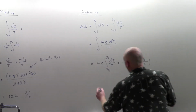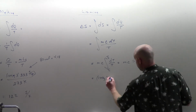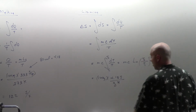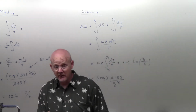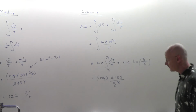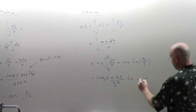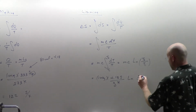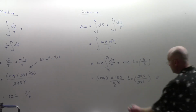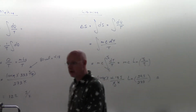And now if I put in some numbers here, what do I get? Let's see. I have 100 grams of water. What's the specific heat of water? 4.18 joules per gram for each Kelvin. I can't say degree, each Kelvin, right? So that my units are all going to be in Kelvin. And then I have the natural log of... it's going to start at 273, and if it warms up to 22 Celsius, that makes 295. And so there is my change in entropy as measured from the warming up of the ice.